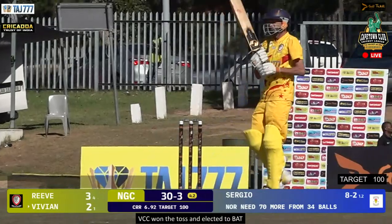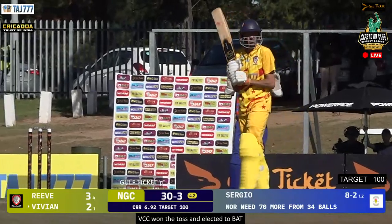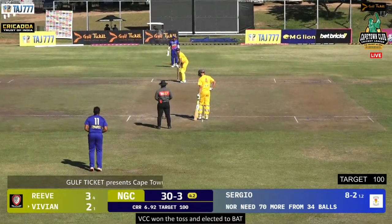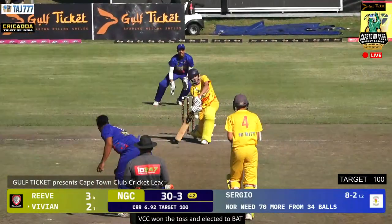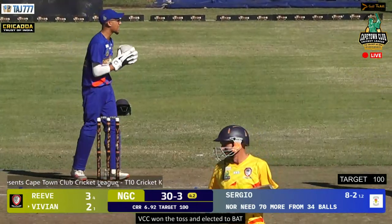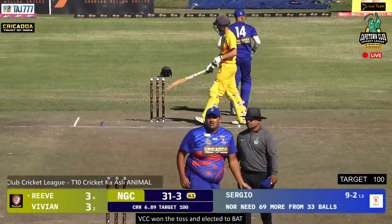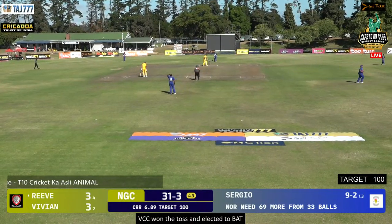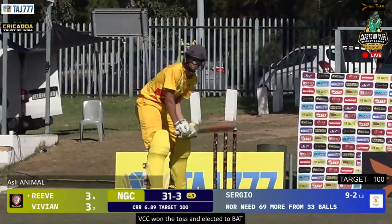And now it's Vivian Engelbrecht, the veteran, now on strike. You see what he's got here. Slower ball, picked up nicely, though it's just going to be hit out to the man at deep square by Vivian Engelbrecht. Just another one. And currently, the required run rate just over 12 runs per over. So, Victoria, well on the way here for victory. And we'll move on to 8 points.